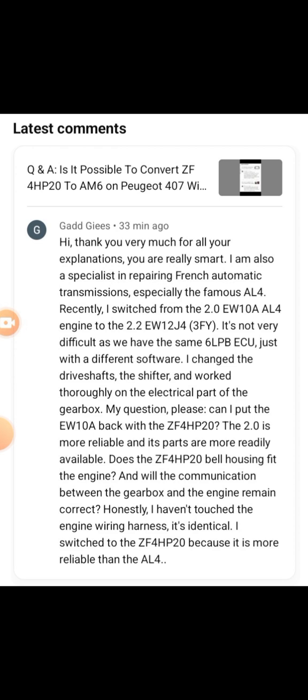It will be much harder, and you probably might not even be that successful if you are going to do that kind of conversion, considering that the wiring systems are completely different. So I remember I recommended instead, if you must be 2.0, then the plug and play conversion will be EW10A. You remove the 3FY 2.2, then put the RFJ 2.0. You don't need to touch the harness. It's just the ECUs, and probably you pair the BSI unit with the EW10A engine ECU. Yeah, I remember that was what I recommended.